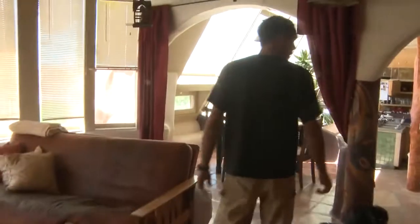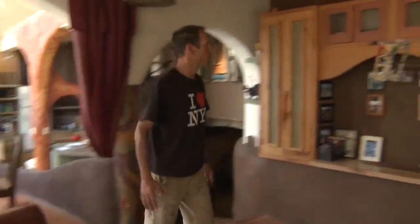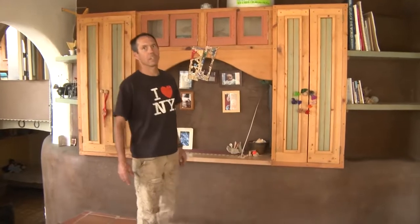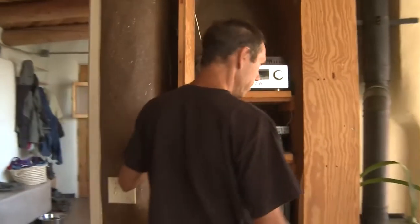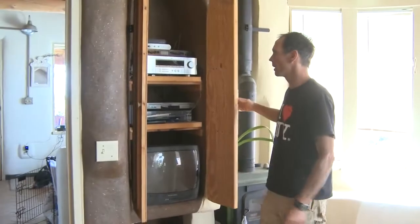We're walking out of the drop-off zone and airlock into the living room. And so here's the living room. Back here is the tire wall of the house, all mud plastered. And the ceiling is made out of logs called vigas and rough sawn decking in a herringbone pattern. We have our entertainment system, all run off of solar power, of course. We're off-grid here.